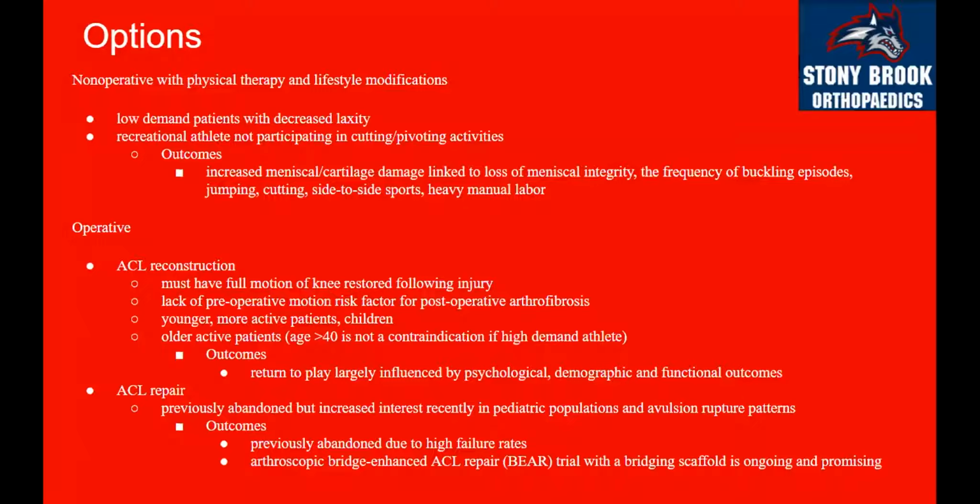Operative treatments we're going to get into further in the talk with my following presenters, but two of the main options are ACL reconstruction. One of the big things to note beforehand is if the patient doesn't have preoperative motion, it's a risk for postoperative arthrofibrosis or stiffness, inability to regain that motion. Obviously, you're going to be more inclined to perform a reconstruction on younger active patients, on children, and also older active patients. Age over 40 is not a rigid contraindication, especially if they're a high demand athlete. And there's a lot of factors that are involved in return to play: psychological, demographic, function. So it's important to be aware of.